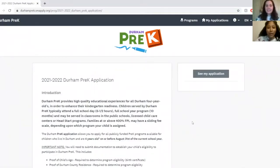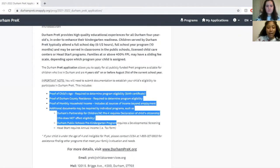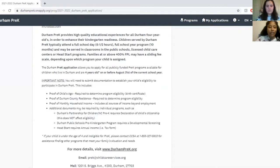Okay, so now Allie's going to share her screen and show you what the inside of the application will look like so she can show you where you'll submit the documents. Okay, we'll go ahead and go into the main page of the application. And here you can find, where I'm highlighting, all of the documents that are required to complete your application. And that's proof of child's age, proof of Durham County residence, and proof of monthly household income. For some family situations, we will ask for additional documents, and we will get into that in a moment.